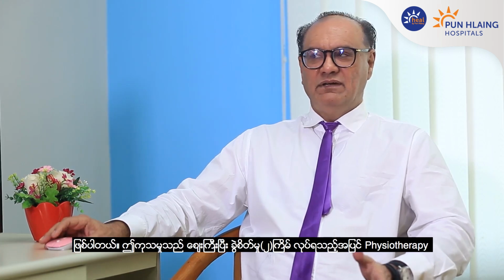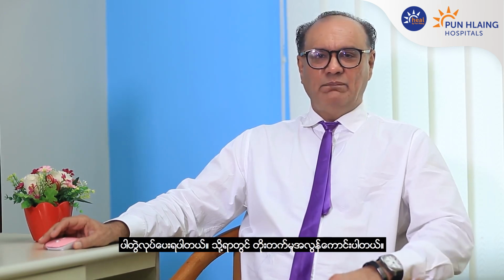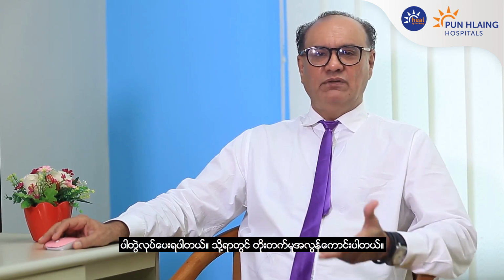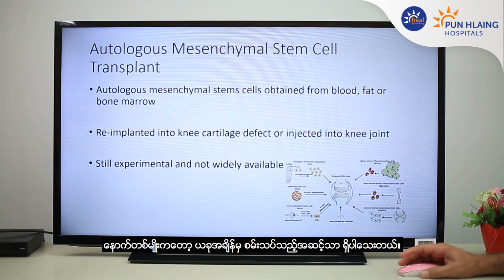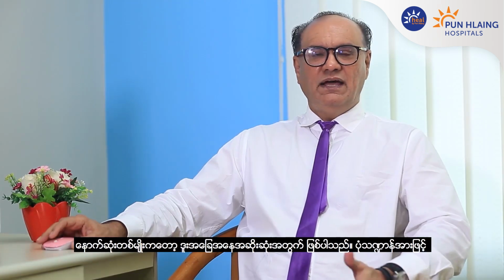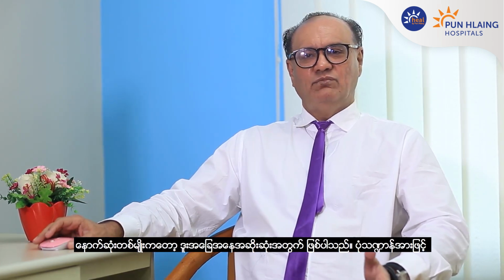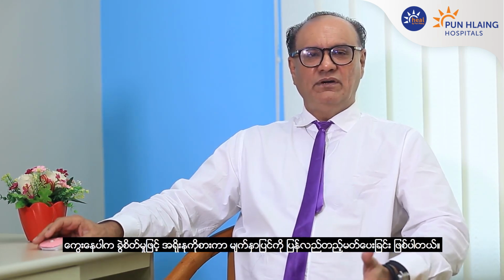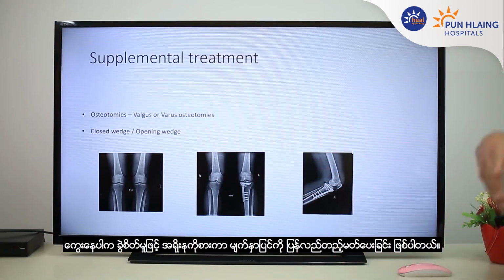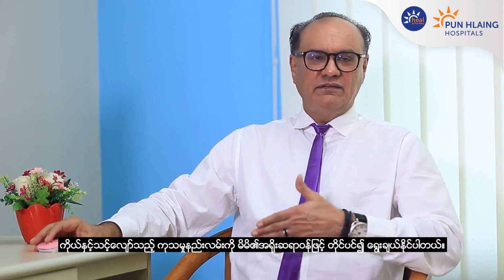So these are the steps. Diagnosis, you harvest the tissue, send to the laboratory for culture, and do a second operation, then send the patient to physiotherapy, and most of them do improve. Now, the other procedure, which is fairly experimental, is trying to grow the cartilage stem cell from the blood, the bone marrow, the fat. This is relatively experimental and not so commonly used. The last technique is for when the knee is crooked, either varus or valgus: you can do operations, osteotomies, as we see here. You realign the bone to straighten it so that the cartilage will grow back. So these are the different techniques available.